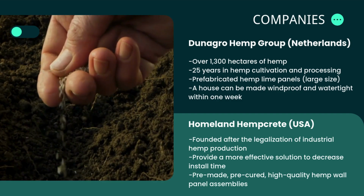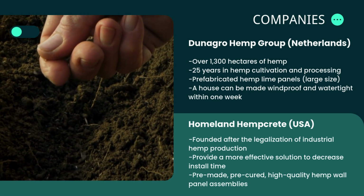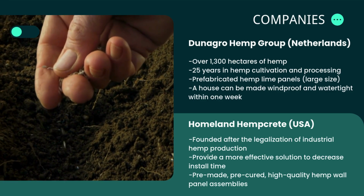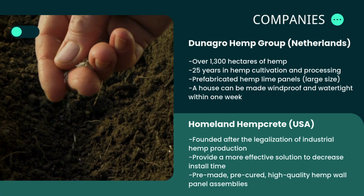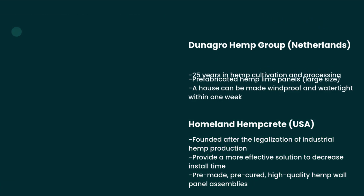Homeland Hempcrete, which entered the market when industrial hemp production was legalized in the U.S., initially used traditional cast-in-place methods. They now offer pre-made, pre-cured hemp wall panels, ensuring consistent quality and quick installation, significantly reducing build time and allowing finishes to be applied immediately after installation.